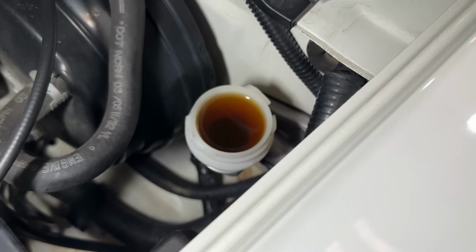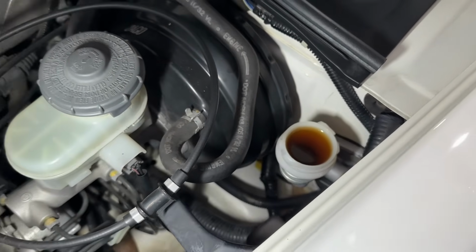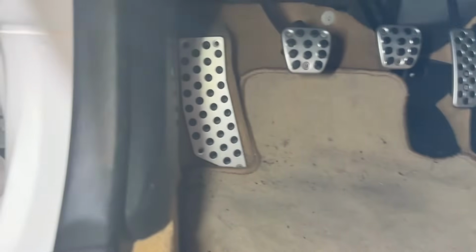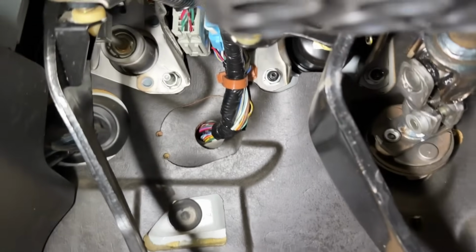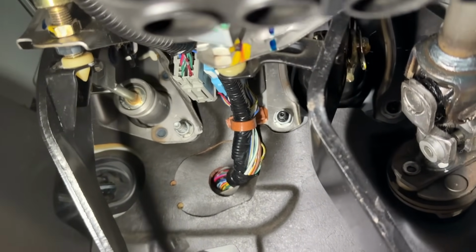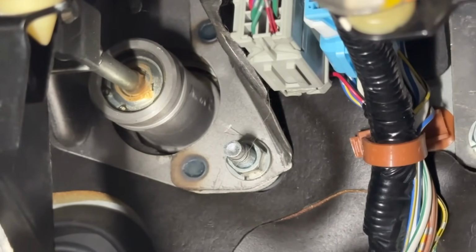Fluid, before we go too far into it, just going to check the clutch master and make sure it's not leaking before we spend time flushing it. Look how nice the inside of this car is. Look at the carpet. So up here, see there, no leaks. Right there, that thing is perfect.